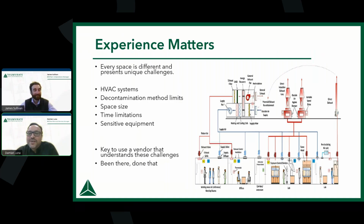So again, we cannot leave this presentation without recognizing the reason we are even talking about decontamination, and that's safety. As you have seen, many of these decontamination methods are dangerous. The complexities extend beyond what we talked about today. The heating and ventilation systems that serve the spaces need to be considered, as well as the size of the spaces, the timeline, and the equipment. All the more reason to choose a vendor that has performed this work, and has tested and validated the engineering controls that make up the facilities and spaces we are decontaminating.